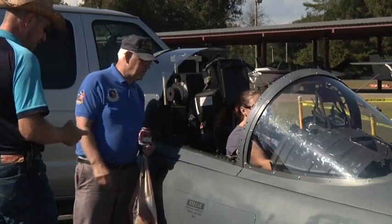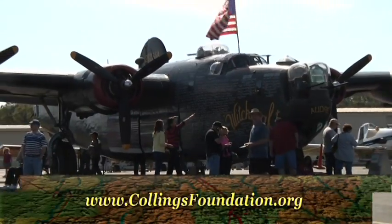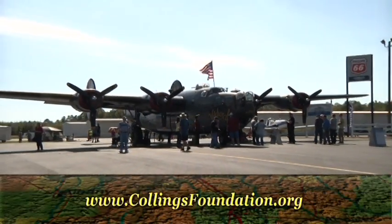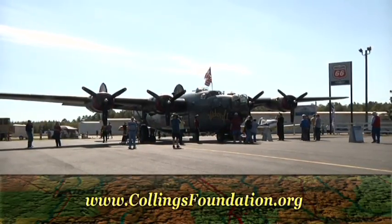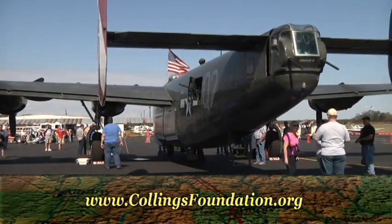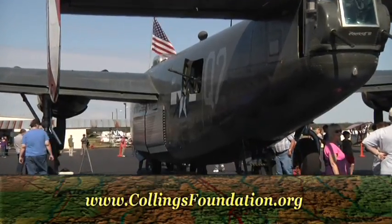The main interest, though, it appeared, was the vintage World War II aircraft, which were brought in by the Collings Foundation during their Wings of Freedom tour. For the last 24 years, the Collings Foundation has lovingly cared for, maintained, and flown historic aircraft that date back over 80 years of living flight history.